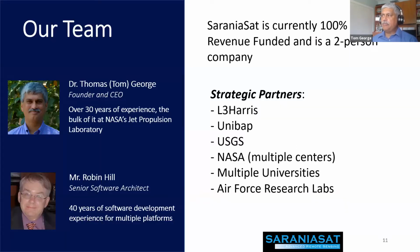And although as a company, we are currently very small, we have been very fortunate to establish strategic partnerships with multiple major organizations such as L3Harris, UNIBAC, USGS, multiple NASA centers, universities, and the Air Force Research Labs on both our commercial and government contracts on our path to ultimately achieving our vision for an H-cube satellite constellation.